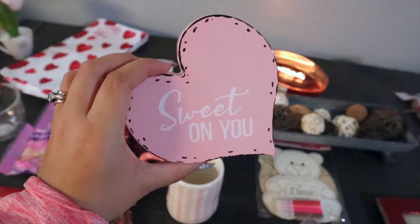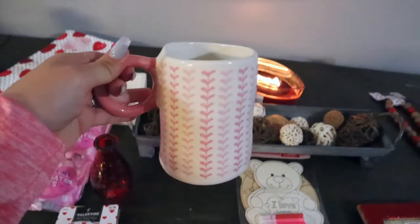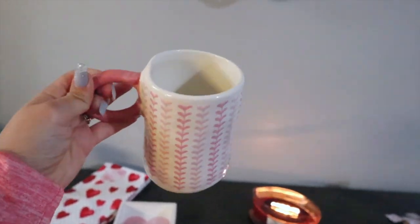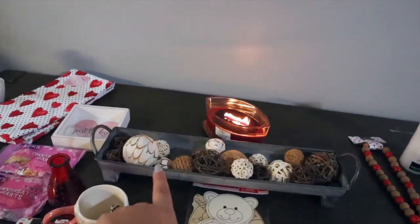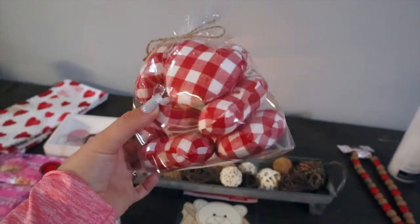I got this little Sweet on You sign from Hobby Lobby. And I found this adorable coffee mug from Hobby Lobby, and I could not leave without it. I thought it was so cute and so unique. And then I got these from Hobby Lobby. These are probably gonna go scattered in here, and I might take a couple and put them on the tiered tray to just kind of pull the room together.